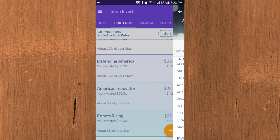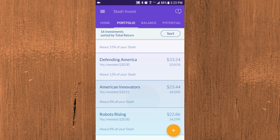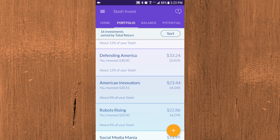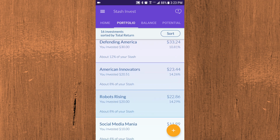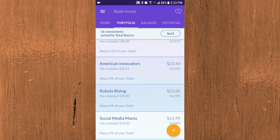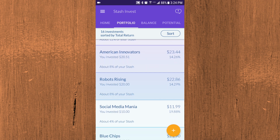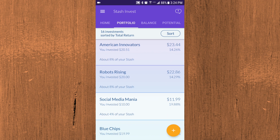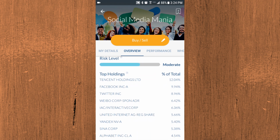After that, this is another interesting ETF I invested in. About 8% of my Stash portfolio, $20, currently worth $22.86. It's made a 14.29% return, so far my highest one. But let's look one below that, Social Media Mania. I only invested $10 in this one, about 4% of my Stash portfolio, but over these first 6 months, it's already returned 19.88%, almost 20%. It's almost worth $12 right now. And that has companies such as Facebook, Twitter, and other social media companies.